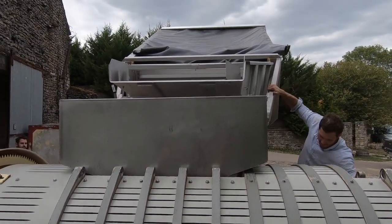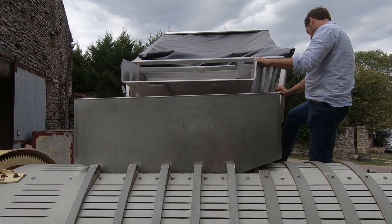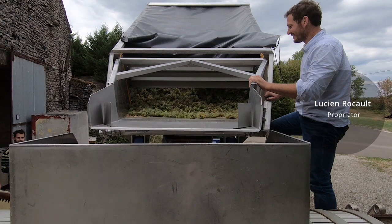Yeah, so 5 racks, so this will come down in one go. The first grape! There it is.